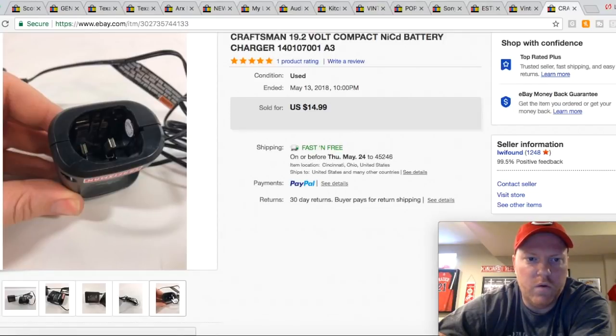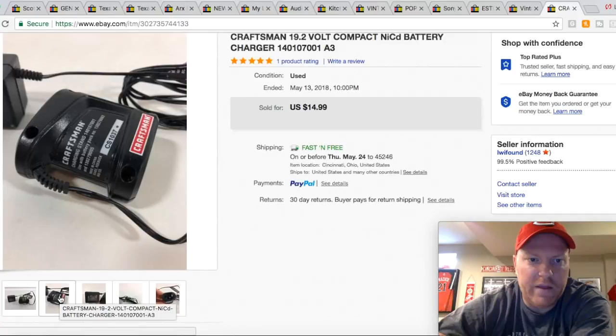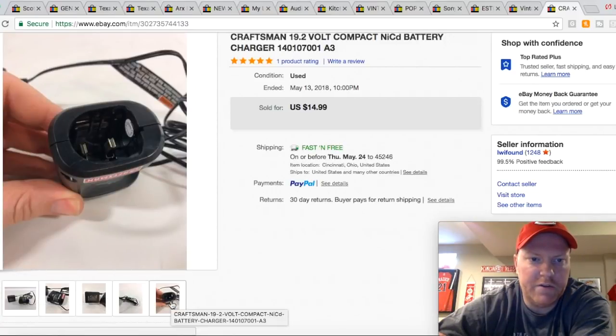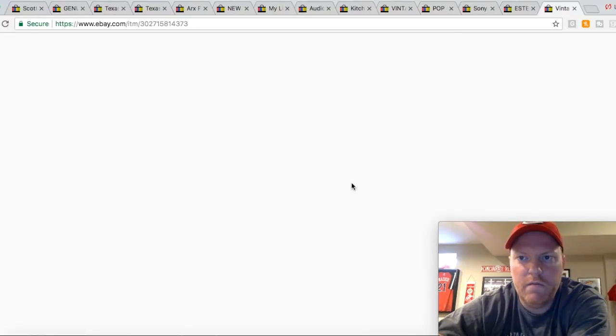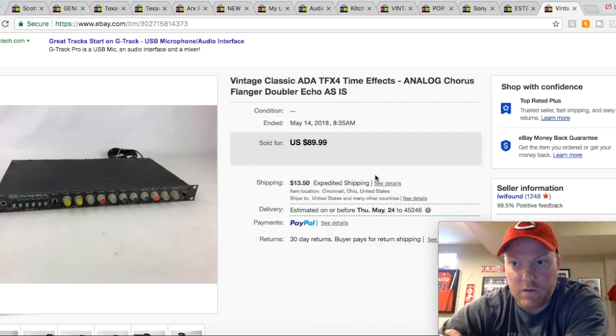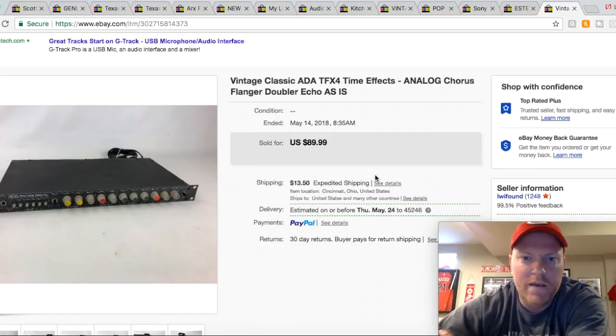I tried to show a lot of pictures just so that there was no doubt. If somebody was looking at it and they weren't sure if this is the one they needed, I'm trying to get pictures of that just so they can confirm that it is the one. I always hate that when I'm trying to buy something that I need on eBay and there's one photo. It's like, I'm not 100% sure this is really what I need.